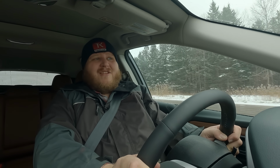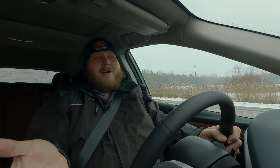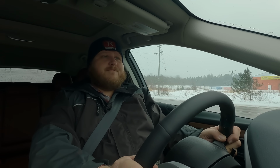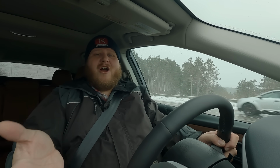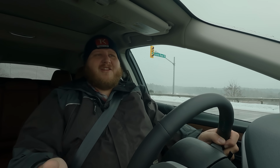So yeah, you know what? Even though you're not going to get the difference in the way the interior looks, I wouldn't complain about it because it's functional and it works well. Specifically, I'm talking about things like Starlink. It's updated now, so the infotainment's a bit quicker. The screen looks really nice.